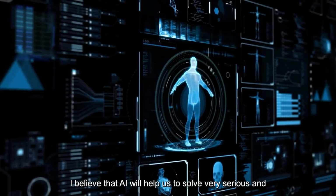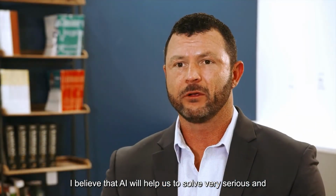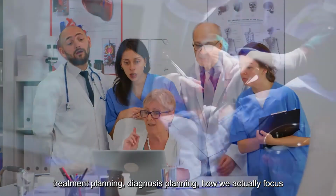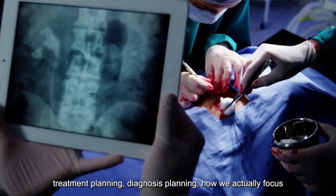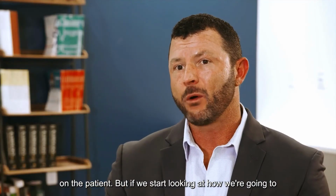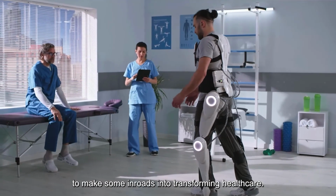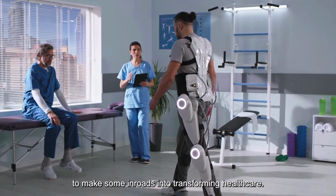I believe that AI will help us to solve very serious and significant problems like health inequity, inequality, treatment planning, diagnosis planning, how we actually focus on the patient. But if we start looking at how we're going to use artificial intelligence to do that, we will actually start to make some inroads into transforming healthcare.